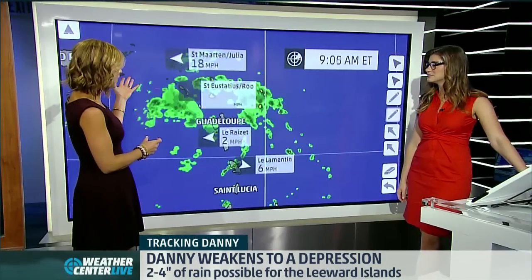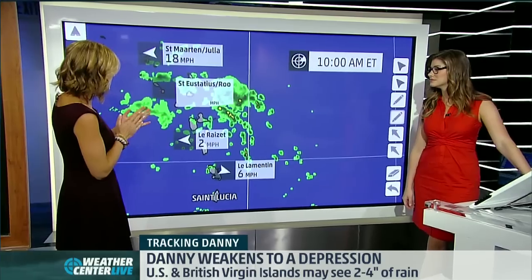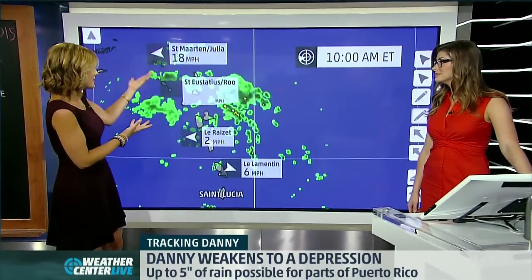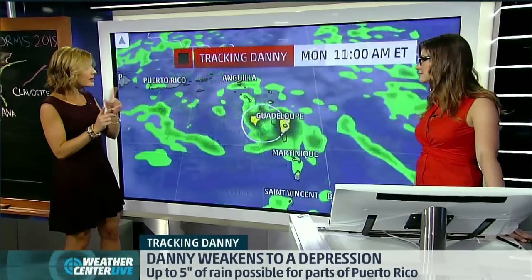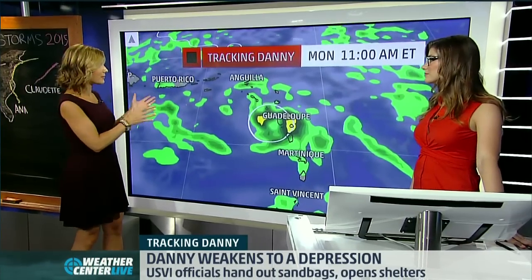U.S. Virgin Islands also very dry. The British Virgin Islands also very dry. All of the islands have been experiencing a drought out here. So the rain is a good thing. The wind has not been tremendous. The trade winds are even lighter, so the wind is not going to be a factor. Rip currents may be a factor, though, so on the beaches, if you're traveling here, that's going to be something to keep in mind.